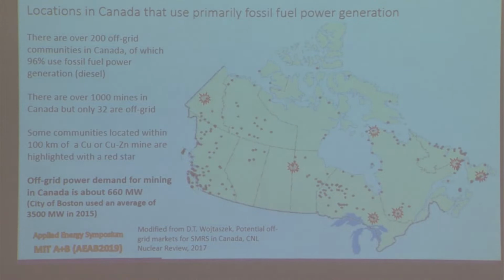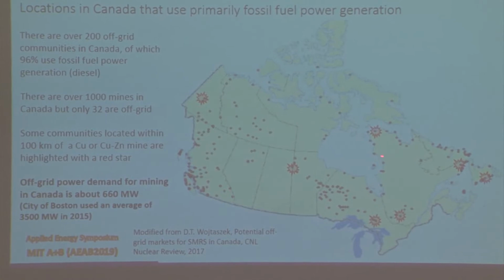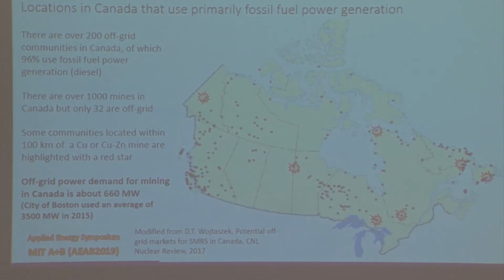As you all know, Canada is a large country, and there are over 200 off-grid communities in Canada, of which 96% of these off-grid communities use fossil fuel power, so diesel gensets. And you can see some of those communities here on the map in these red dots. There are also over 1,000 mines in Canada of various different sorts, and about 32, give or take, are off-grid mines. So they rely entirely on power from, again, diesel gensets typically. And most of these remote communities, I should say, also don't have access to natural gas. So everything is powered by diesel.